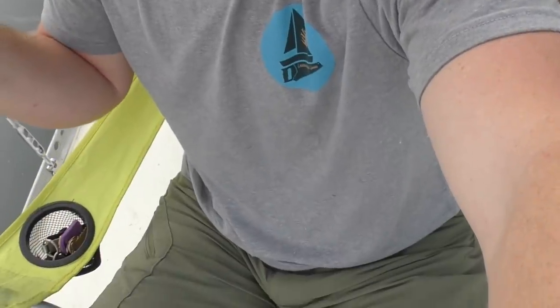So we are taking the headsail maximum luff measurement. I'm gonna use this messenger line to raise our internal halyard. Still seated in the chair. Let's do it.